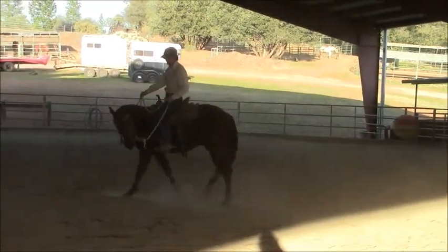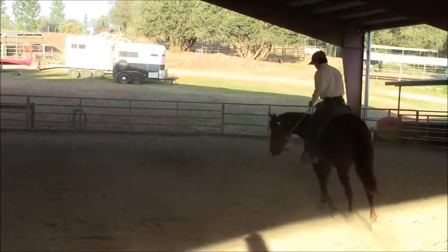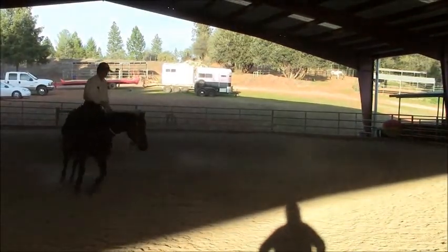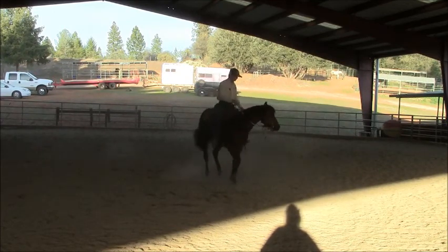Let's go ahead and bend him back out. What I might try with him is trotting him in a circle. He's so slow and lazy about it that this trot might help him pick up that cadence a little bit. Neck rein, bring him over. Wait till he finds it.